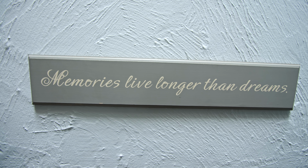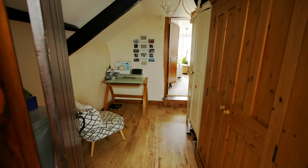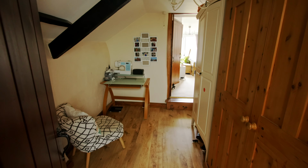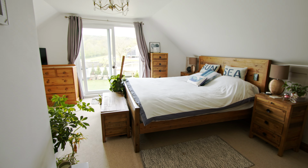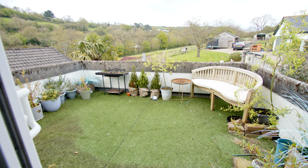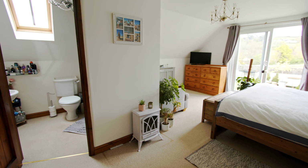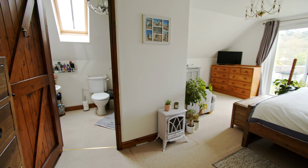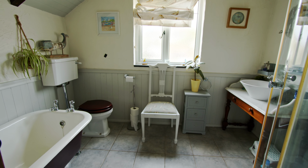On the first floor, there are 5 bedrooms. The main master bedroom is accessed via its own dressing room, leading into the bedroom, which is extremely spacious and has the benefit of patio doors leading out onto the roof terrace, which enjoys super views over the garden and surrounding countryside. In addition to the master bedroom, there is an ensuite shower room. Finally, on the first floor is the family bathroom with a 4-piece suite, including a roll-top bath and separate shower.